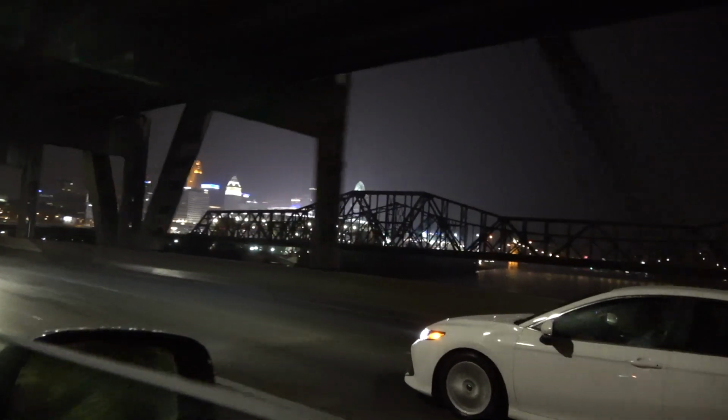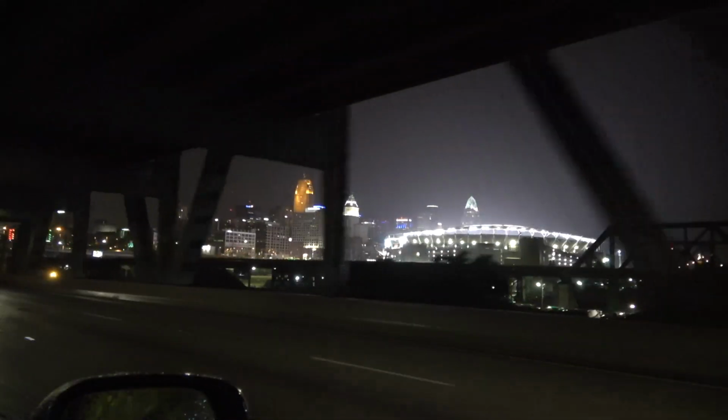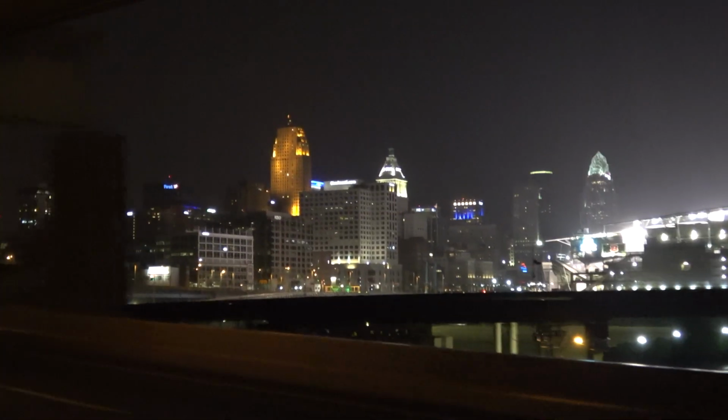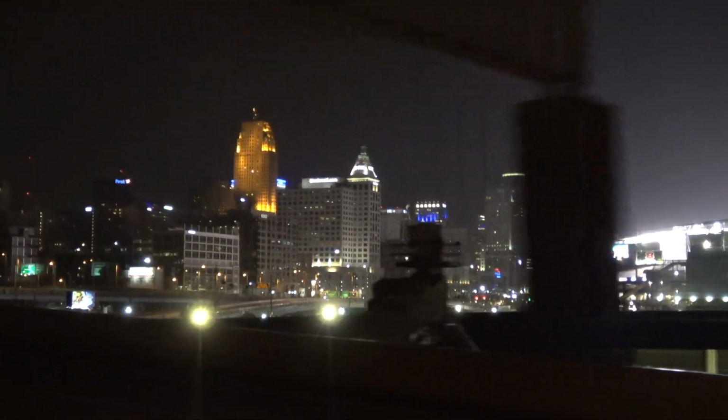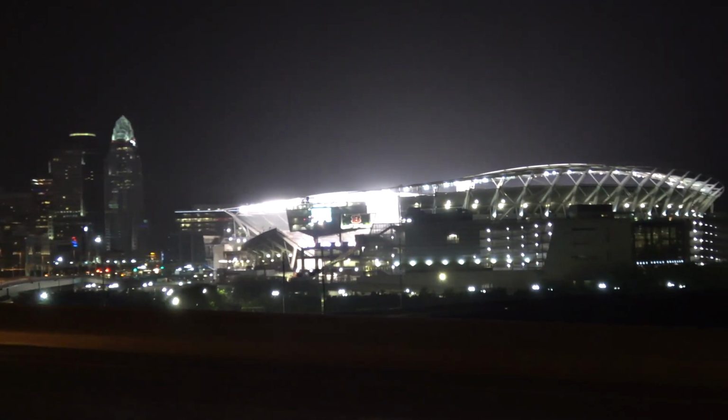There you go. Oh, that bridge is great though, isn't it? Look at that. Wow, look at all them buildings. Oh, look at that. I don't know how much you can hear me right now, but really nice skyline that is, all them buildings. A big, huge stadium over there. Look at that.